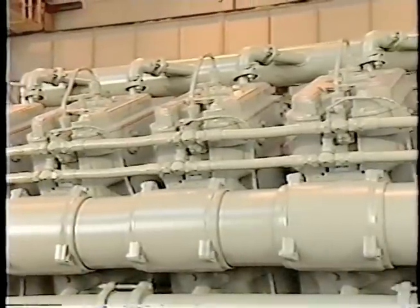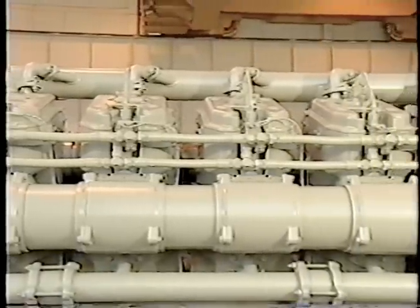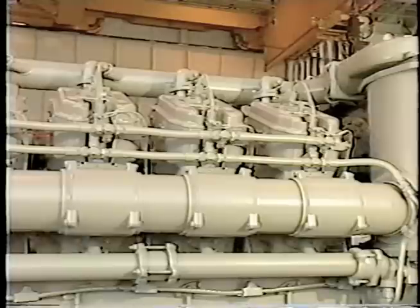The computer-controlled electronic fuel injection has eliminated the need for a rack, its associated linkage, a governor, and a lay shaft.